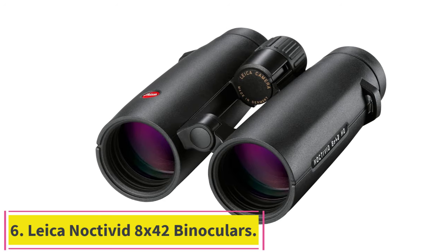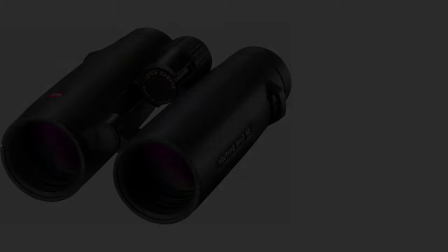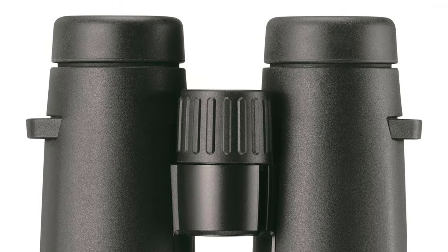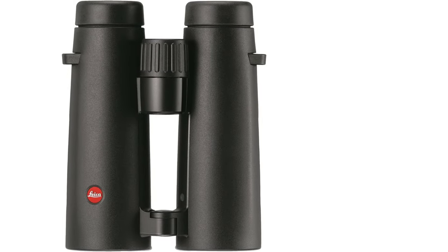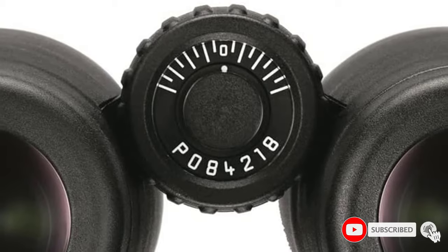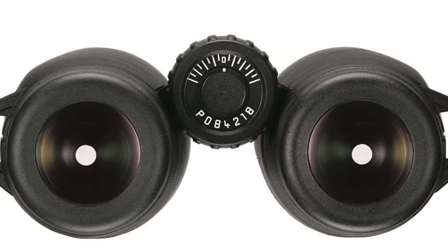Number 6. Leica Noctivid 8x42 binoculars. If you're looking for binoculars that are top tier, these binoculars from Leica are it. Leica's Noctivids have a reputation for producing binoculars that are the best of the best. They are built to reduce scattered light, which can negatively affect the 3Cs: color, contrast, and clarity. They have Schott high transmission glass and 12 lens elements that equal a preferred overall viewing experience.